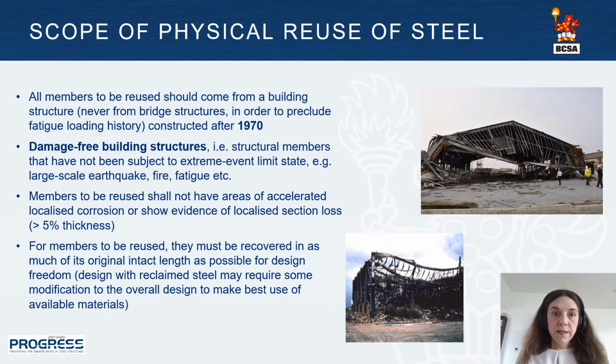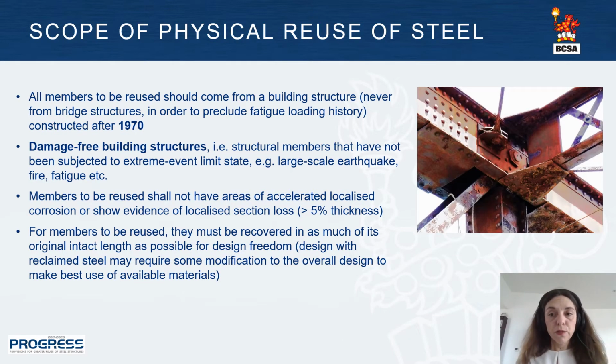We also limited the scope of physical reuse to buildings that have been erected after 1970, and also to building structures that have never been subjected to fatigue, because we need to preclude any fatigue loading history. We also only consider damage-free building structures, that is, buildings that have never been subjected to any extreme event limit states, such as fire, a seismic event, etc. Also, we need to be careful about corrosion. Members that are to be reused cannot have accelerated localized corrosion, as it reduces the section, and therefore we can't accept those.